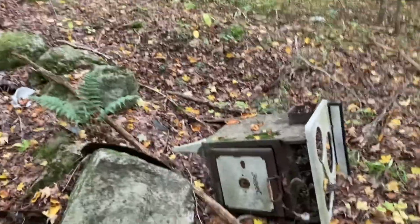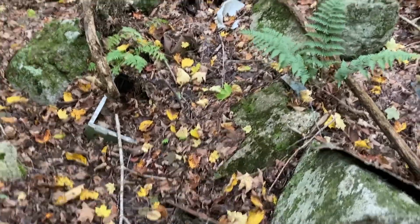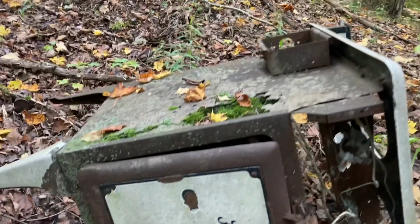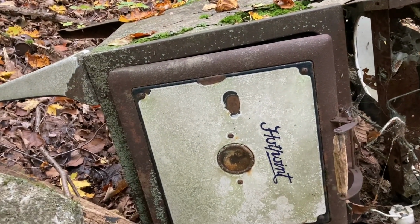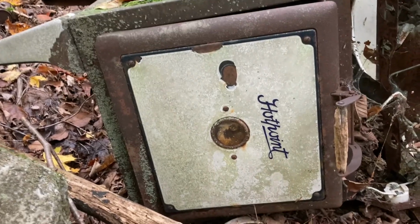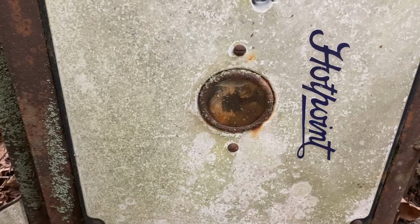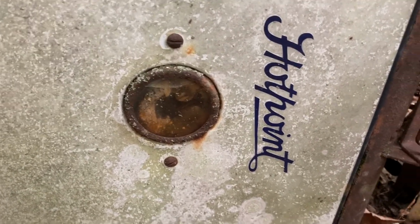And here we got more cottage debris. Another old stove. Halfway, I guess that's what that says. But you see the glass right there? That would have been made from mica. Super thin mica to make glass. Definitely 1940s.